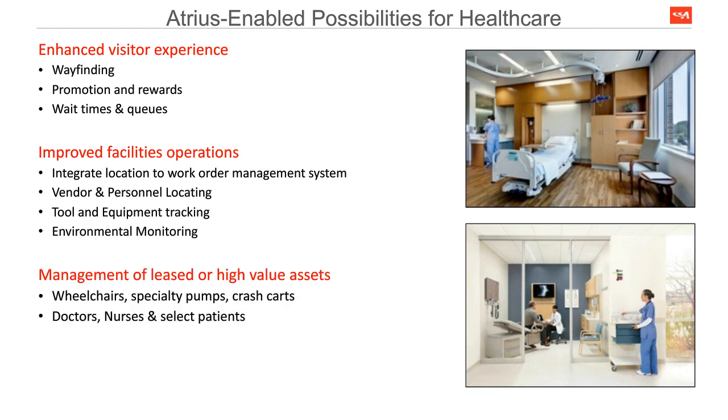Management of those leased assets also can include things like wheelchairs, doctors and nurses, and even select patients. For many years, they've been tracking newborn patients, the newborn infants, so that they don't leave the neonatal unit. But this can also go to other types of patients, maybe those that are suffering from dementia or older patients, and tracking them as well.